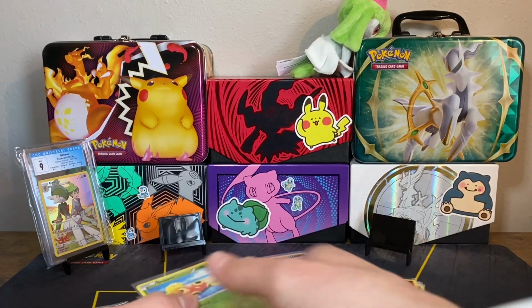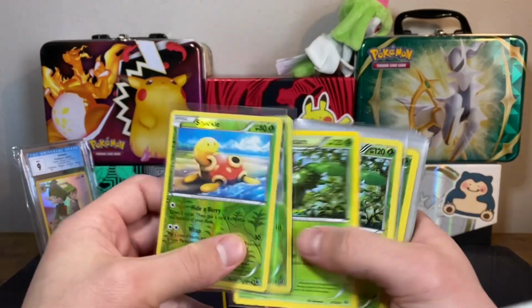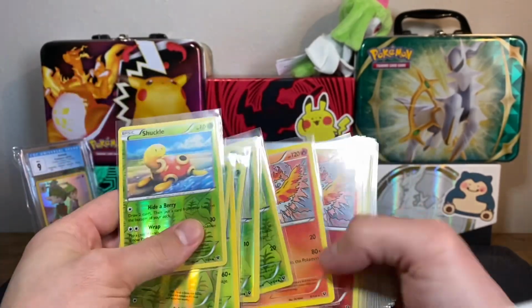I will be revealing the new set that I'm collecting a master set of. And yeah, let's go through these. If there's any worth over $1, I'll try to remember and stop for a second to show them to y'all.